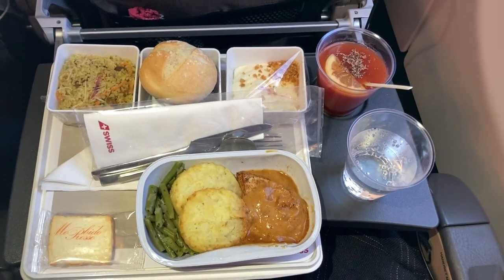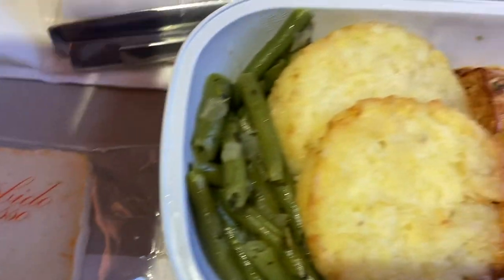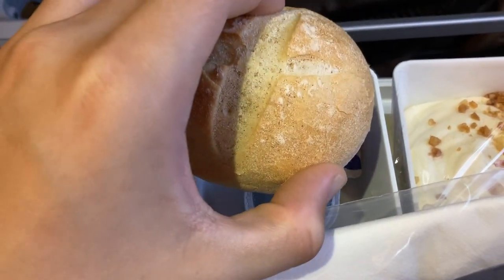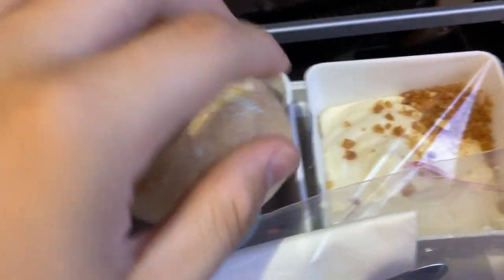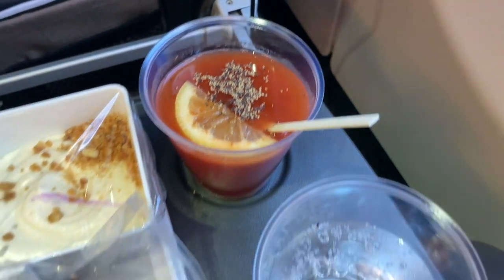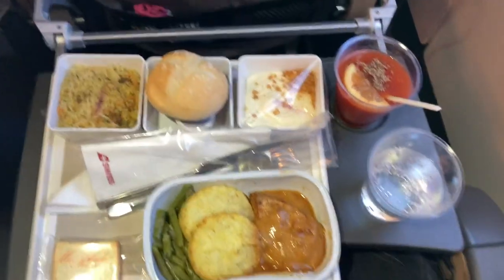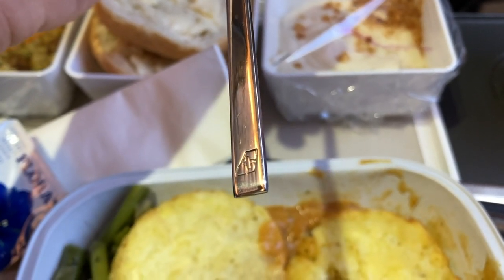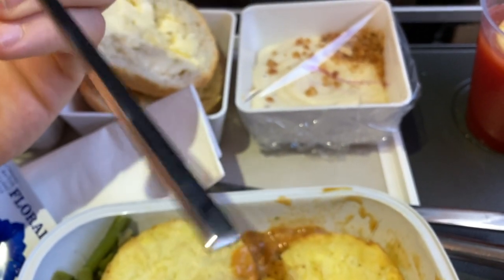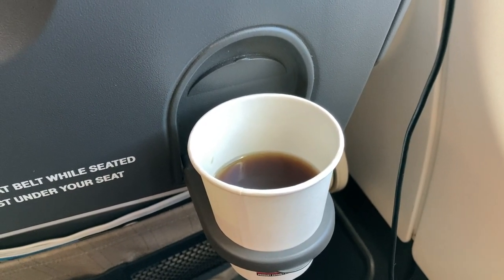This meal is composed of chicken with potatoes and asparagus, a piece of cheese, quinoa, a bread roll with butter, and a pastry for dessert. As for drinks, I went for tomato juice and a cup of water. Served with this meal are Swiss-branded metal utensils, which helps cut down on waste. Shortly after this, a small hot drink service commenced.